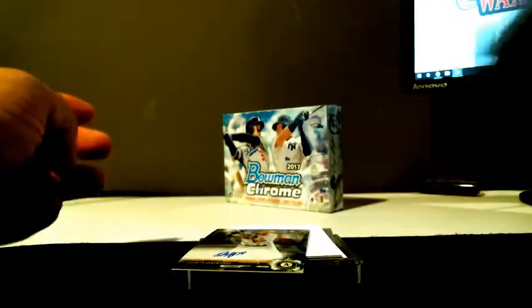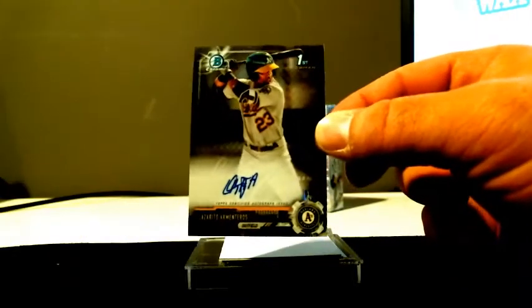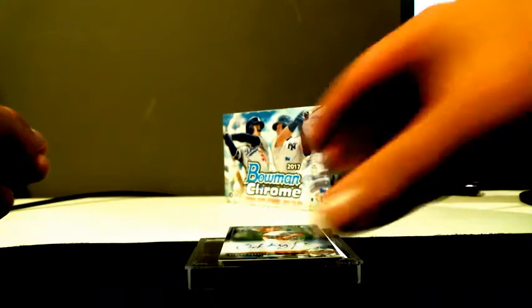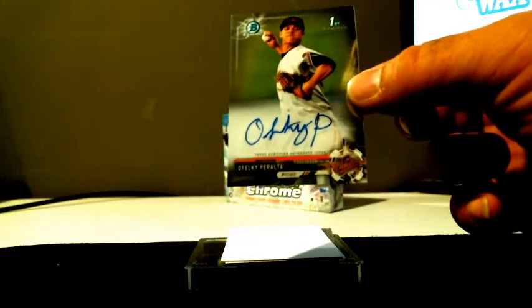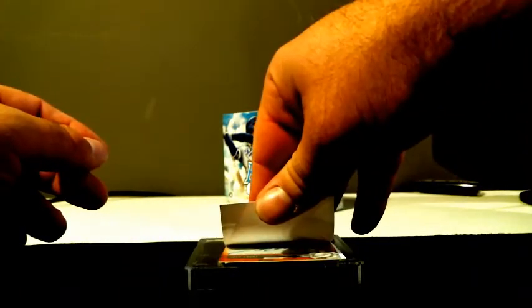This will make somebody happy. For the A's, Lazaro Armenteros, base auto. For the Orioles, Alfredo Peralta, base auto. No, you're wrong.